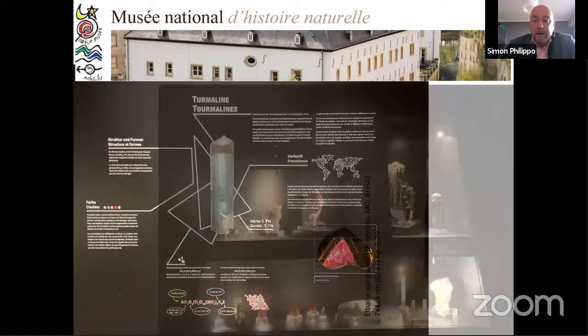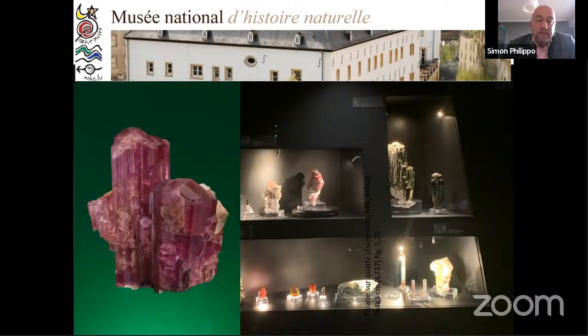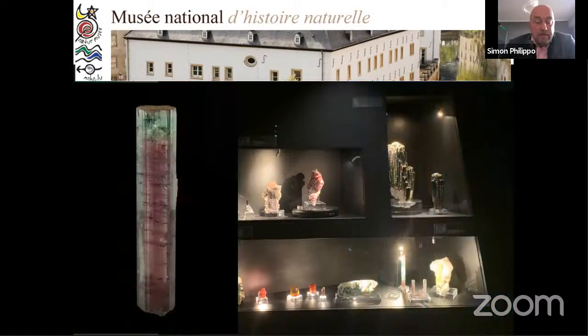This is the tourmaline part, and as you can see, it's the showcase we have for the tourmaline. It's a rubellite from the Linopolis area. There is not a lot of rubellite in this part. The Linopolis area is very well known for brazilianite. Here it's an elbaite on quartz from Escondido, a very dark elbaite. It looks like a schorl, but it's not a schorl. So some watermelon tourmaline from Santa Rosa, 10 centimeter crystals.